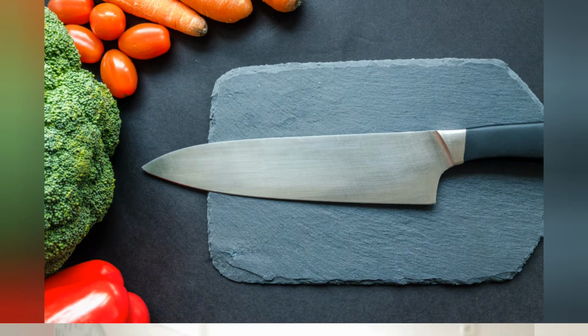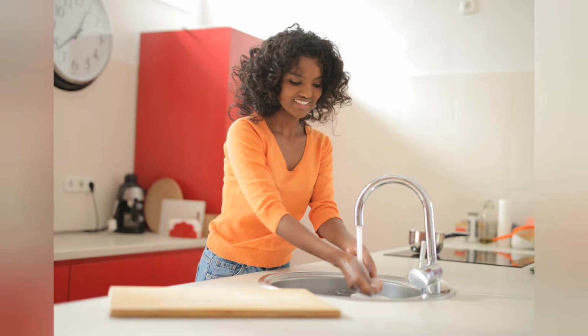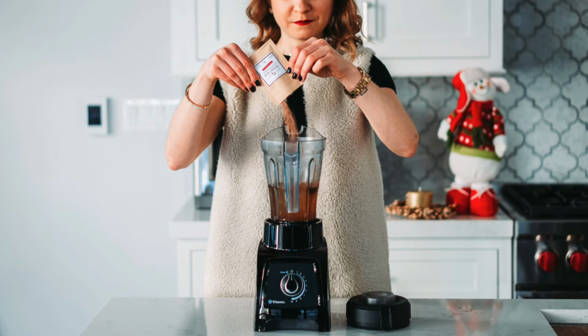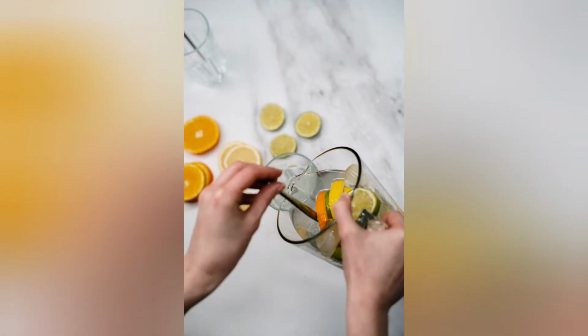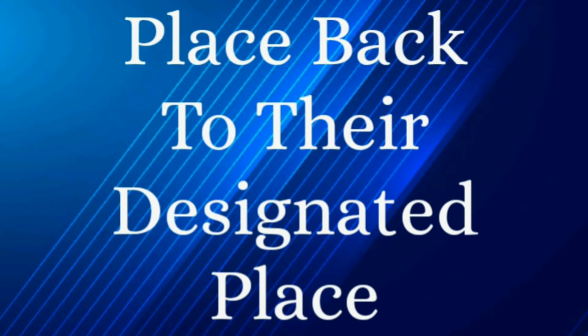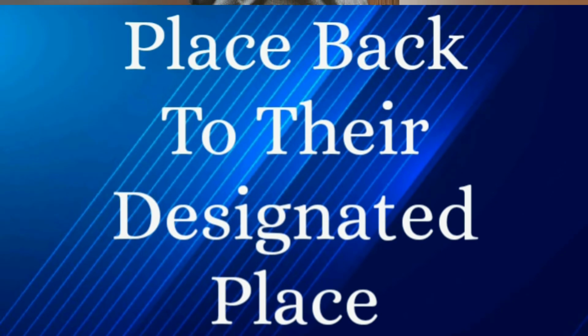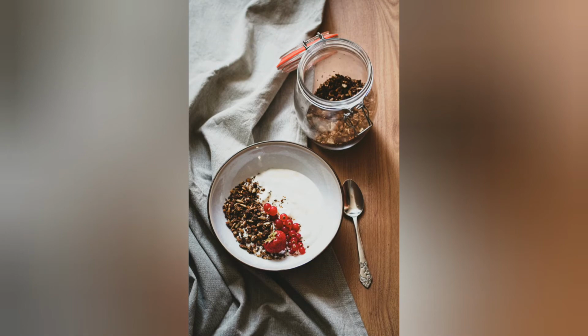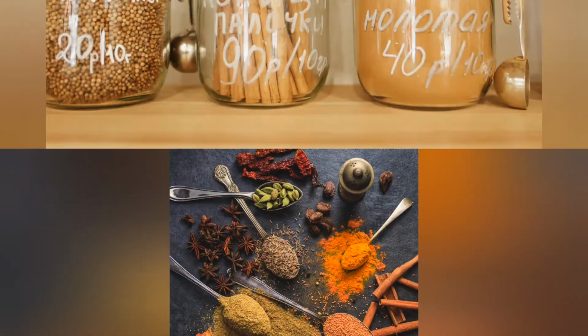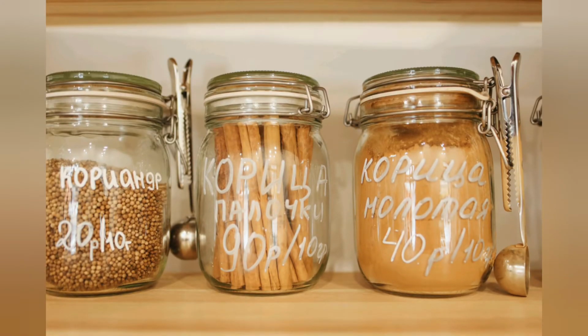Point number 2. Wash used items immediately. Chopping board and knife used for cutting food items need to be washed immediately. Also make sure the mixer jar after use is washed using liquid so that any remaining food does not stick into the jar and odor can also be removed. A habit of washing the dirty dishes before going to bed needs to be included in your routine.